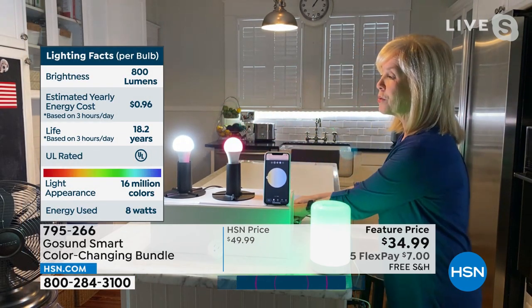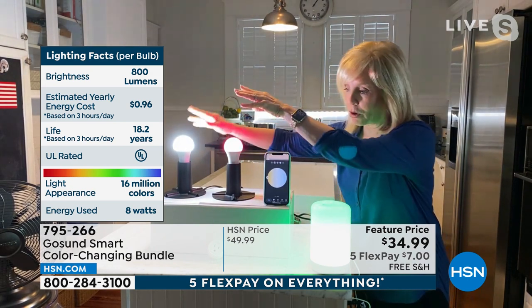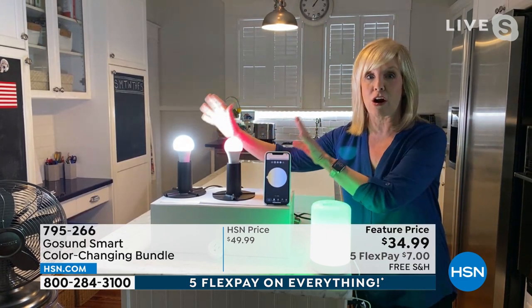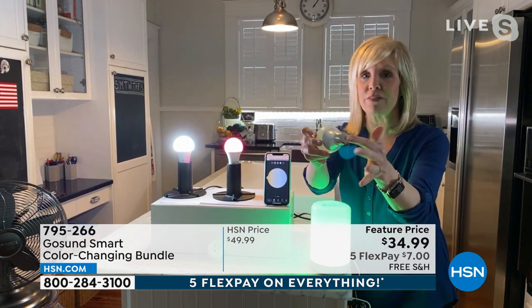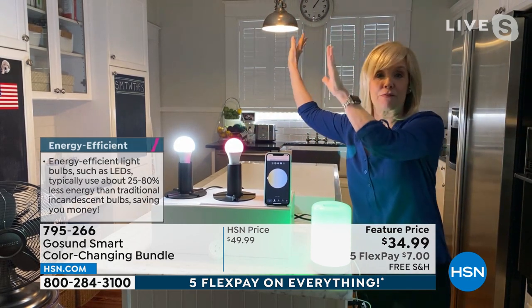So let me show you. And I know, Tamara, you did a great job. You're getting the two bulbs, color-changing bulbs. You're also getting the smart plug, and then you're getting this color-changing lamp. So I'm going to start with the bulbs. They are my favorite. They're LEDs. They're cool to the touch. They're shatterproof. They're a standard everyday bulb. They fit a standard socket, so you can put it in the lamp. I also have them in my light fixtures.